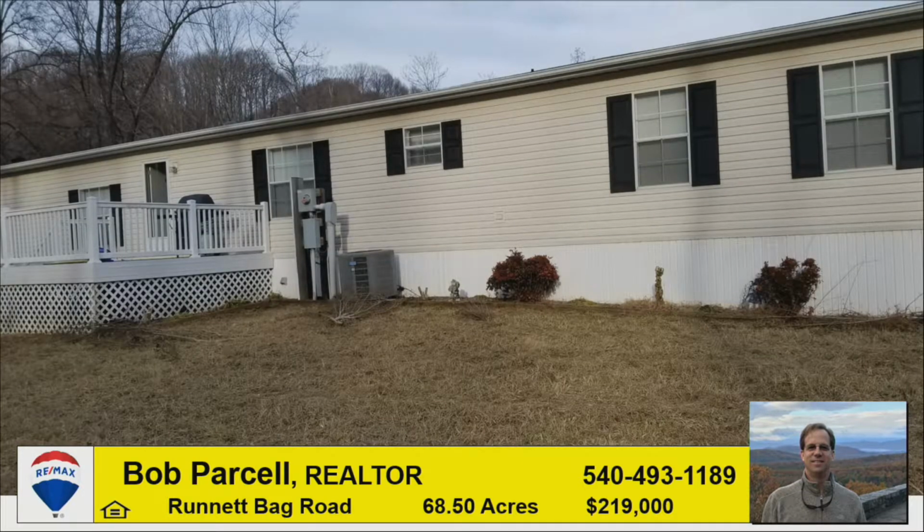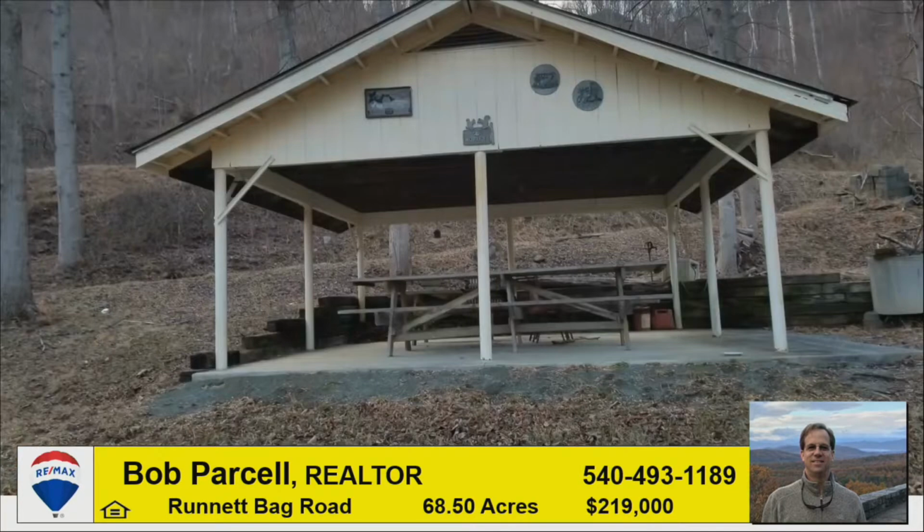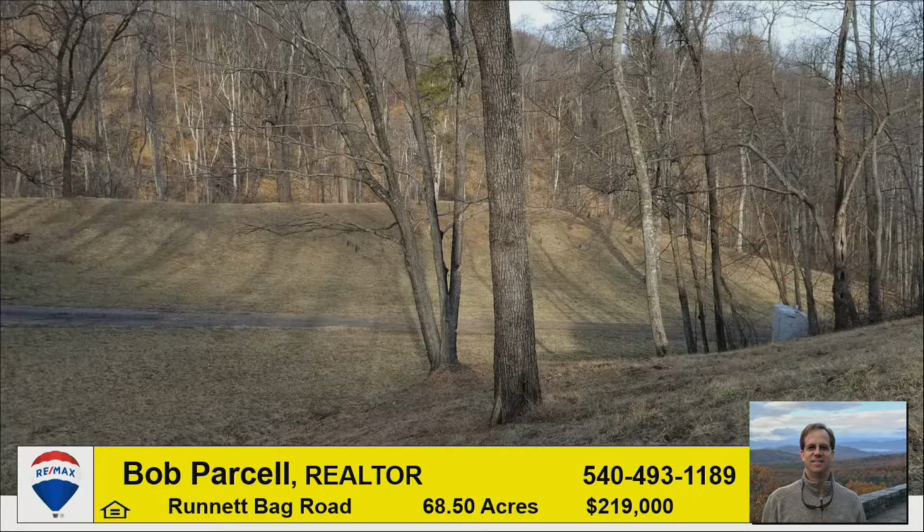Here's a view of the back of the home with the underground power, heat pump, and deck. Covered front porch. I think a picture or two coming up will show you how open it is, at least coming in. There's the picnic shelter. And there's a good view from, this is near the front yard looking down to the drive coming in. Runnetbag Road is to your right, so you can see how large that open area is in this picture.